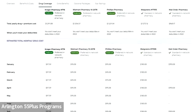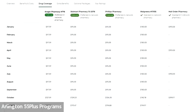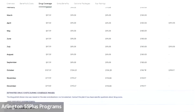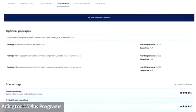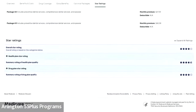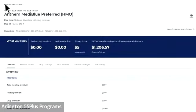Generally, you'll want to look at your estimated monthly drug costs to see your costs broken down for each month of the year. As you scroll down, you'll also see things like any extra benefits the plan offers, if there are any optional packages you can buy in addition to the plan, and the plan's star ratings. When you're done looking at plan details, scroll to the top of the page and select Back to Search Results.